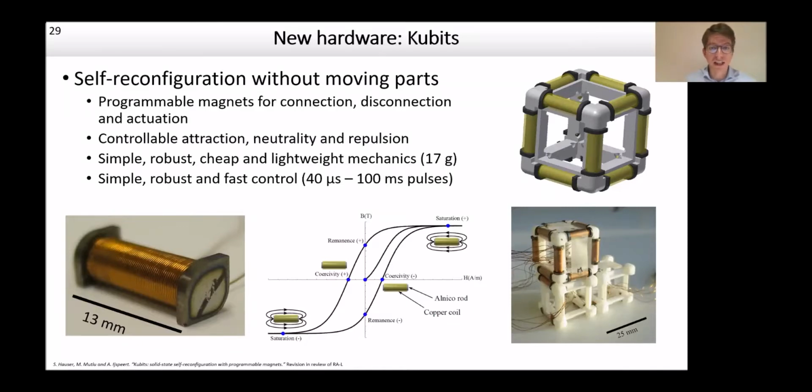The module is very lightweight now. We only have 17 grams. This is without electronics at the moment. It's at the prototyping stage. And it's very fast. The pulse lengths are between 40 microseconds to 100 milliseconds.